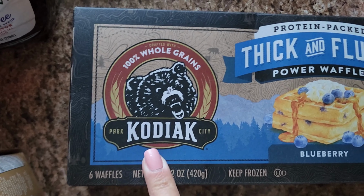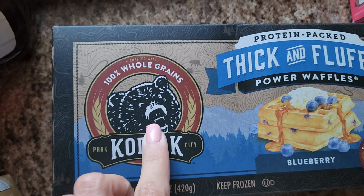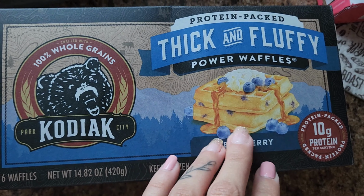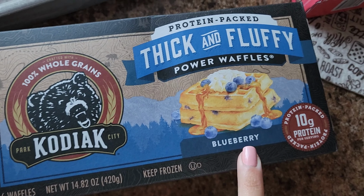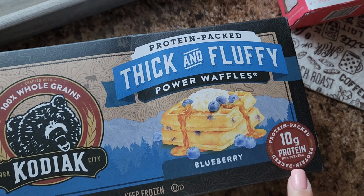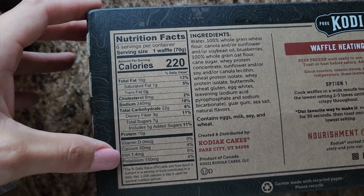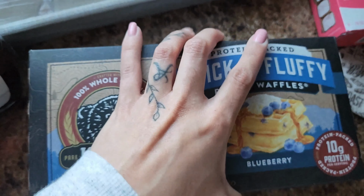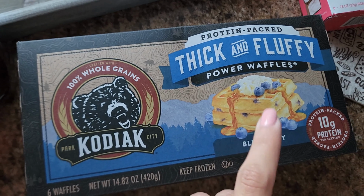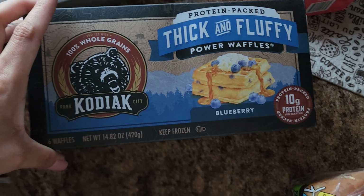This brand right here is really good for protein. They have pancake mix, muffins, oatmeal, a whole bunch of things. So I picked up the protein waffles. These are really good. My favorite ones are the blueberry. They have the vanilla ones, they're good too. These have 10 grams of protein. And then here are the nutritional facts right here. So these are really good for breakfast. I usually eat one with bacon and blueberry and stuff like that, and it fills me up for a long time.